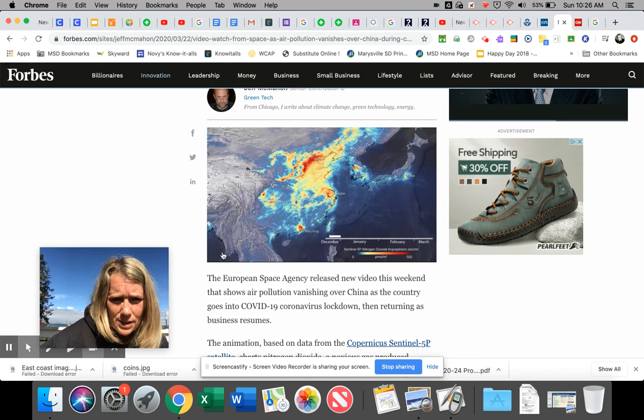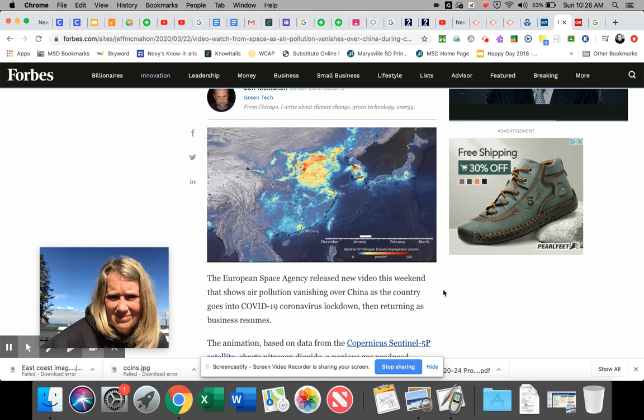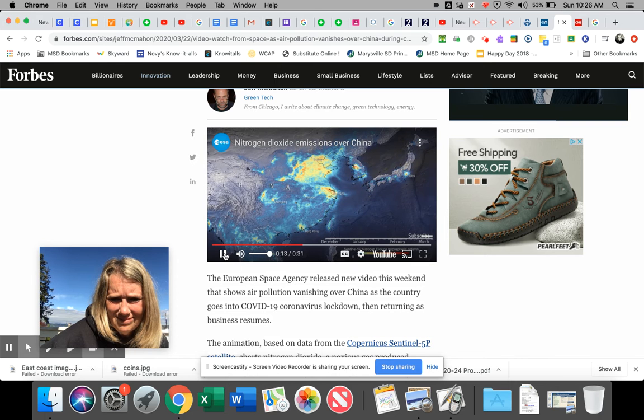Based on data from the Copernicus Sentinel-5P satellite, this animation shows the variation of nitrogen dioxide emissions from the 20th of December 2019 to the 16th of March 2020.